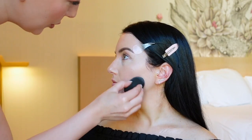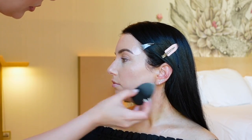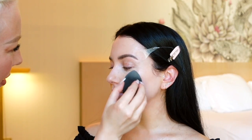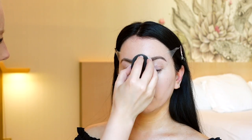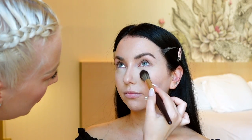I actually couldn't tell if this was concealer or powder. I think it might be a light loose powder, but she's applying a little bit to the center of my forehead, then my chin and around the perimeter of my face. Oh, I love that stuff. One of my favorite products, Charlotte Tilbury Flawless Filter. This stuff is amazing for a really natural looking highlight. Now that I'm thinking about it, she was probably using liquid concealer before, because she's still going in with liquids right now.